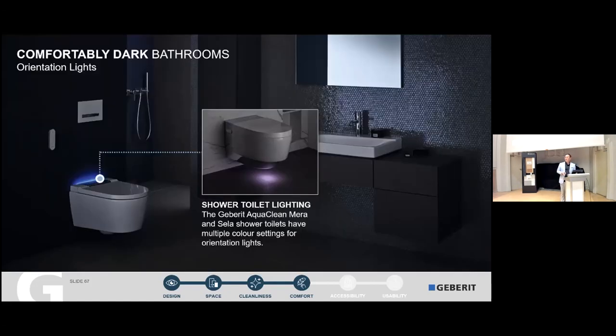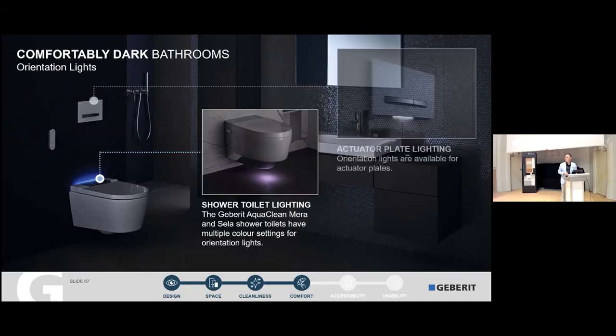Light, I think that's very important nowadays. A lot of products are already equipped with lighting, the same as Geberit. We have lighting on our shower toilet in different areas, in different positions, and we can also change the color according to your needs. So you can have the light on the shower toilet, and we can even have the light on the actuator. It really depends on what your client's favorite is.